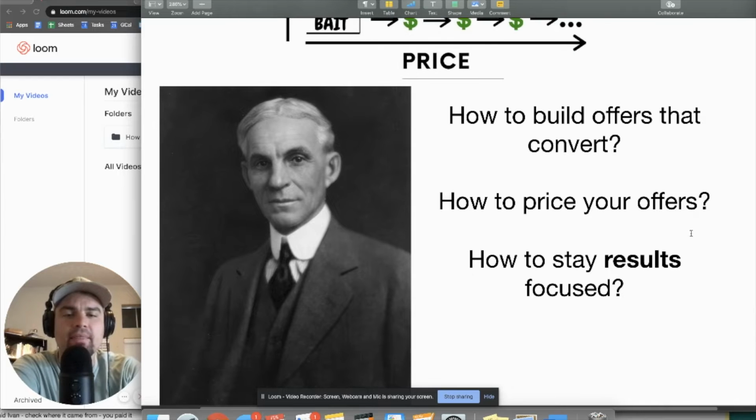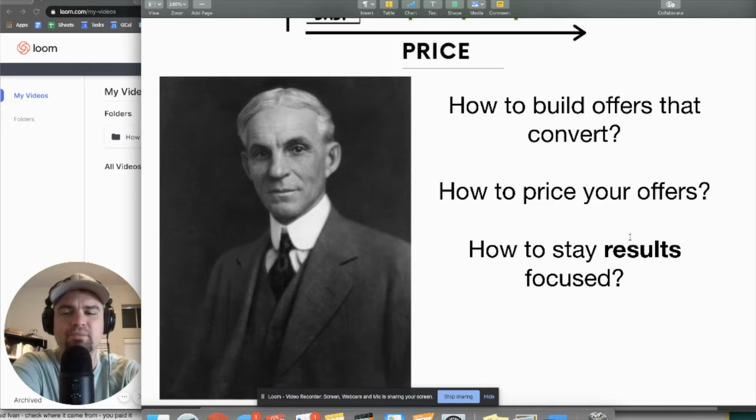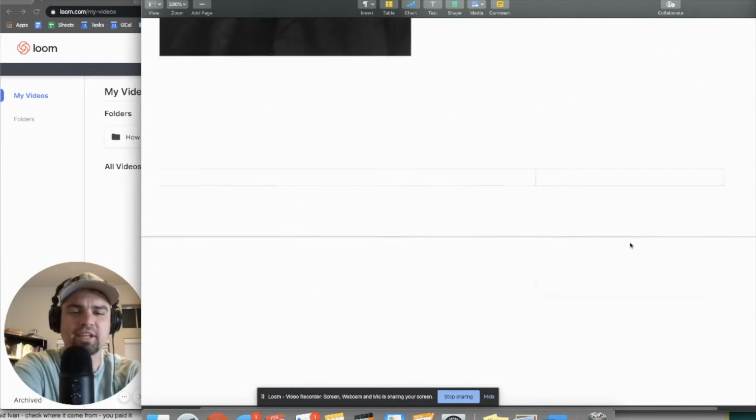So that's how you should think about it, based on whatever that activity is. You can make something sound very complicated and time consuming. Maybe it's not, right? That's how you increase price too, just by positioning that offer as something higher ticket.